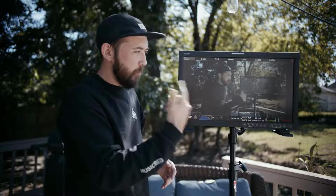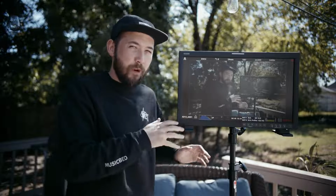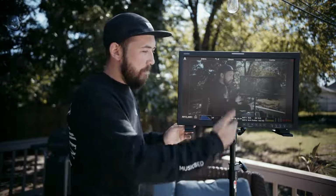So this false color will actually read the red log that I can pipe into the monitor, and it will tell me the exposure. And it has basically any feature that you would want on a monitor. I don't think I'm going to walk through all of those. There's a lot of other videos online that walk through every single menu system on here, but that's not really what I'm trying to talk about today.